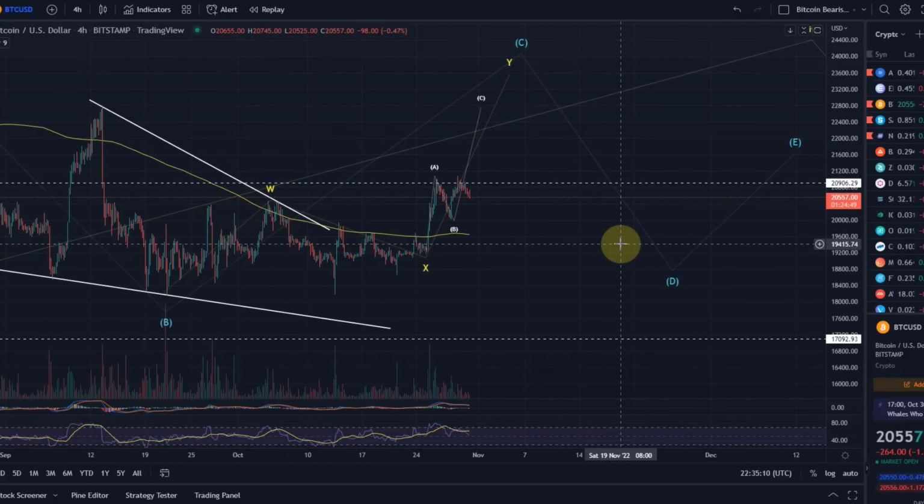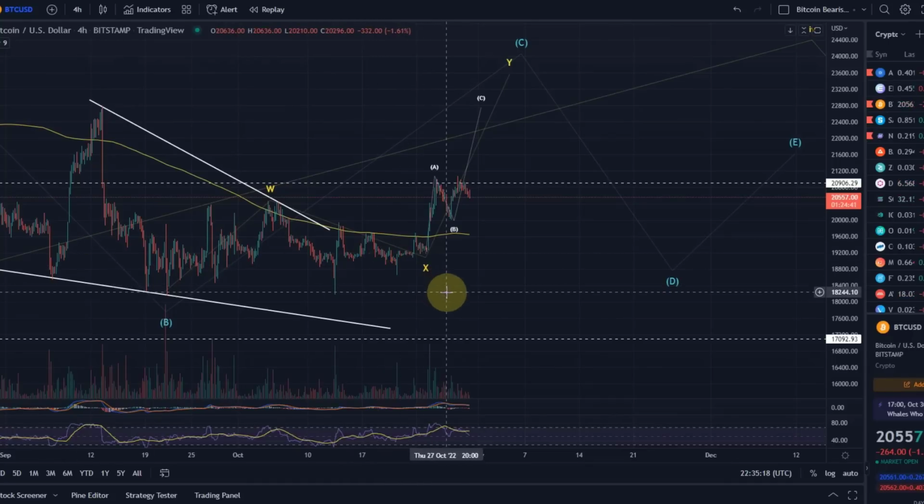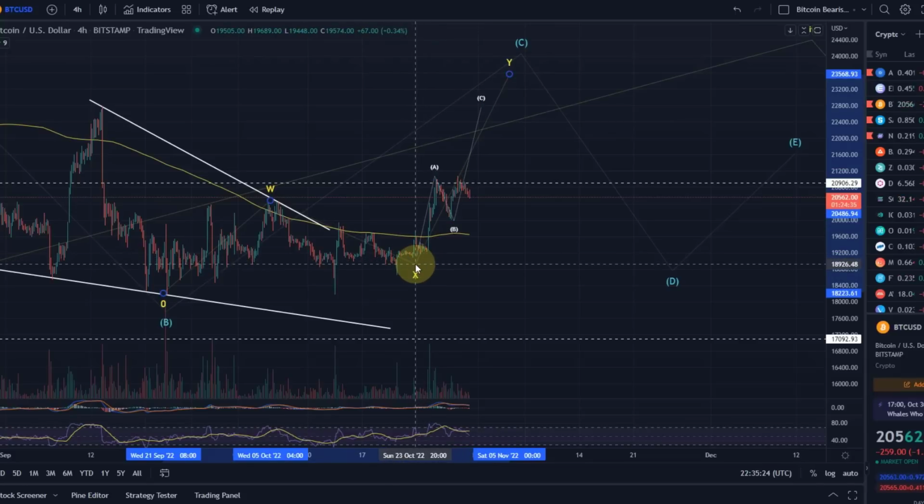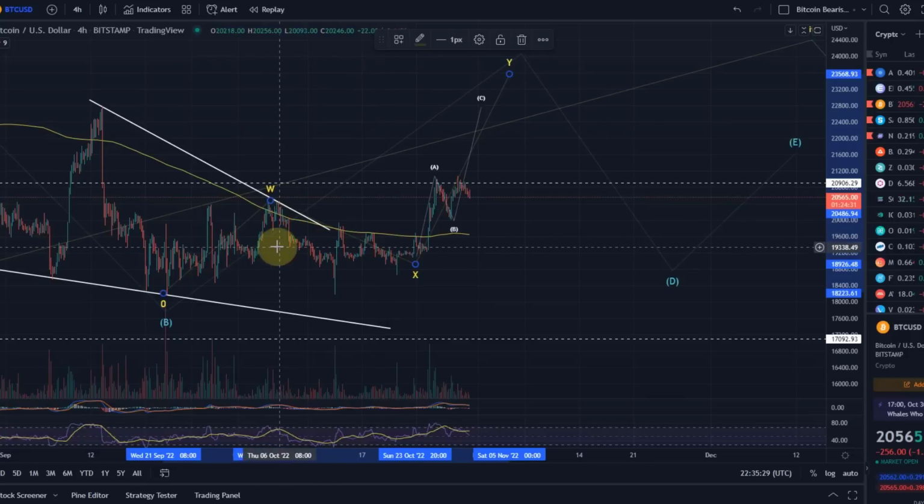And to be honest, looking at the current wave count, I like this a little bit better. It makes a bit more sense. I would consider that we bottomed out here in a wave X triangle that was here. So the wave X itself was a triangle, right? And that we bottomed here on the 23rd of October.